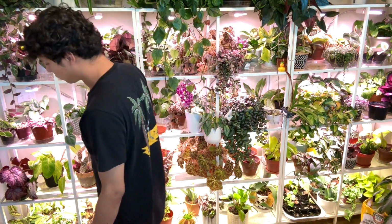Alrighty. So that's the Enduring Veitchii and the variegated tiger fern, which are just chef's kiss. And honestly, they're doing super duper good.